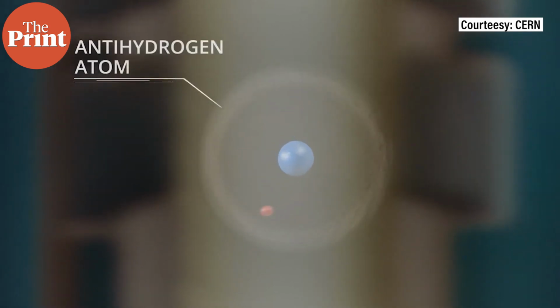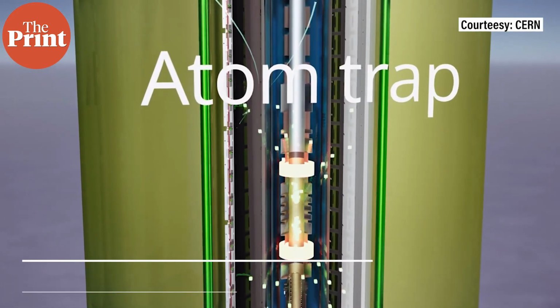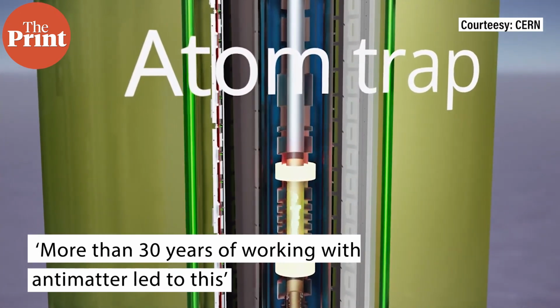It's very, very difficult in practice to do that. And it's taken more than 30 years of learning how to work with antimatter to actually do this experiment. So that's the significance. This is the first time we've been able to drop some antimatter in the gravitational field of the Earth to see what the result is.